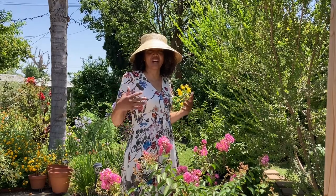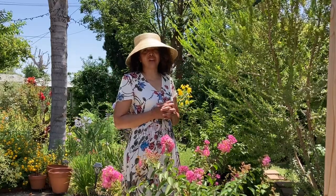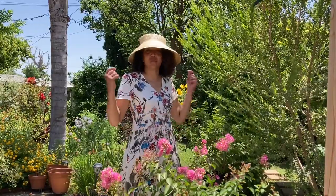So when you live in high temperature areas like I do here in the Inland Empire in Southern California, you look at other people who grow things like hydrangeas, limelight hydrangeas, and the little limelights, and all of the beautiful new varieties of hydrangeas. Well, they don't survive out here. For them to live out here, we have to literally babysit them. And it's a lot of work.